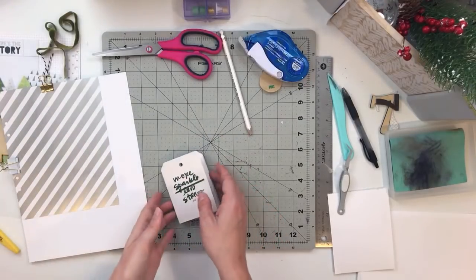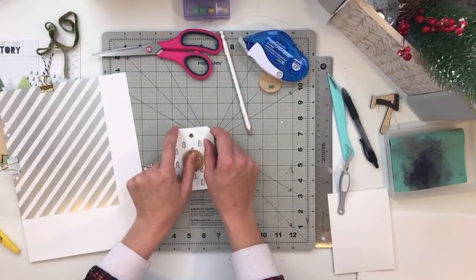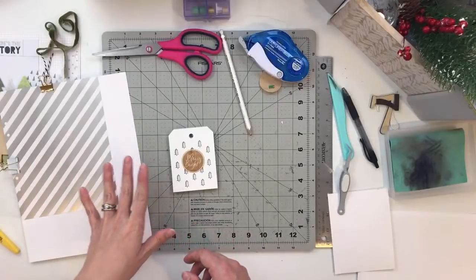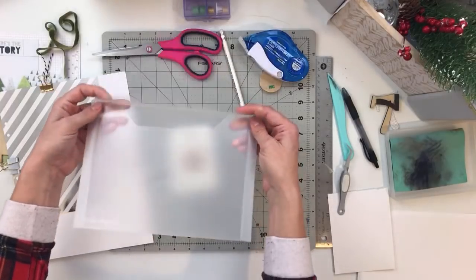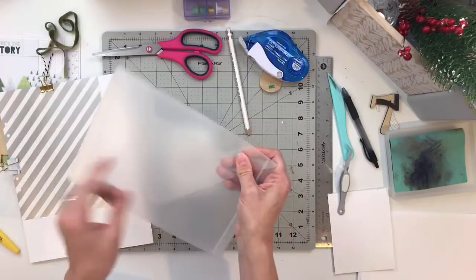I actually need to remember that because when I get off of this, I need to go and place an order for more adhesive because they've got their adhesives on sale 50% off. These envelopes that I love to use are also on sale 50% off. So I want to go get some more of these ones.